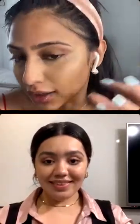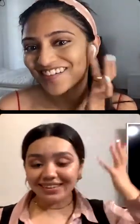And again, whatever base we've done, like the glass skin, I want that to show. So I don't want to use a lot of products to cover it up. I think the light's directly coming out of my face, so it's even boosting the glowy.